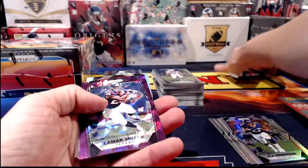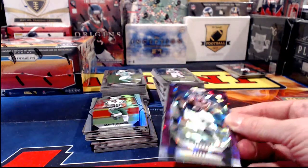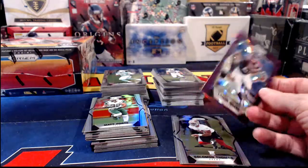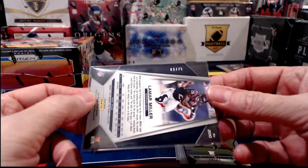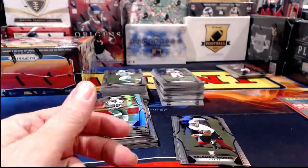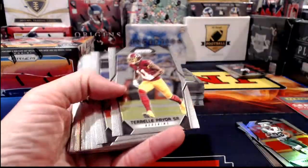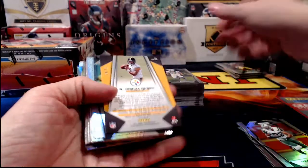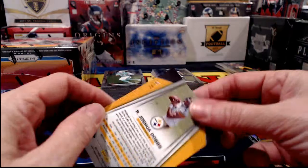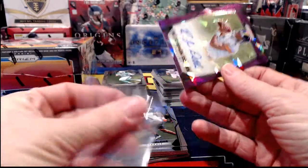I did go on a tear this week, and I opened several things, actually, that I had just had sitting around that I kept meaning to do a mixed break with or something, and I had never done anything with it, and I'd had it for months. I just opened it. I get in those wild moods sometimes. Lamar Miller, 75, cracked ice, purple parallel. Solomon Thomas, Sidney Jones, Derrick Henry. Matt Forte. Josh Dobbs, look at my Steelers having a nice break. Josh Dobbs to 75 in the cracked ice variation.